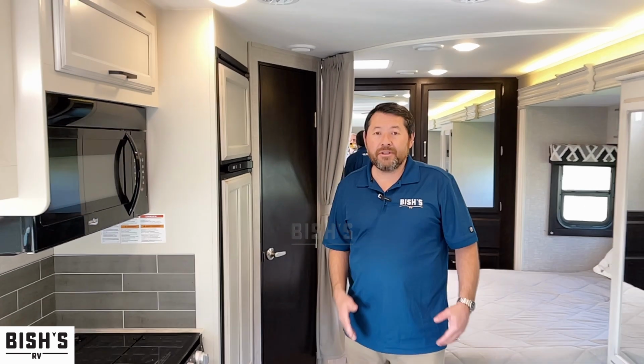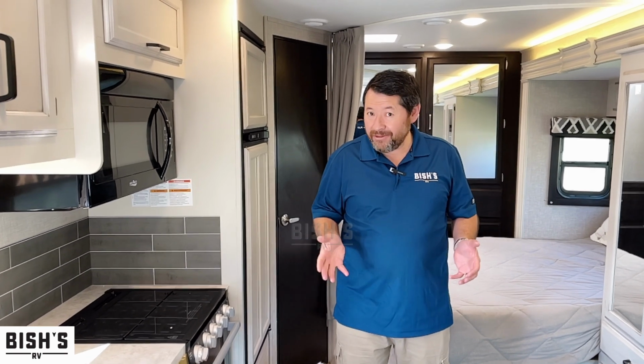So again, this is a brand new Jayco 2022 Redhawk 24B. These are hard to find. It's a very popular floor plan.